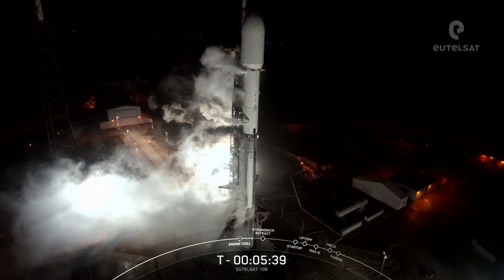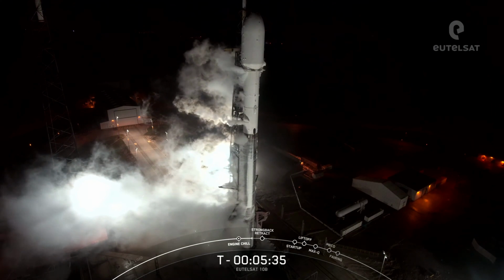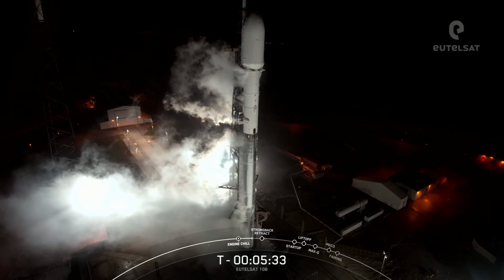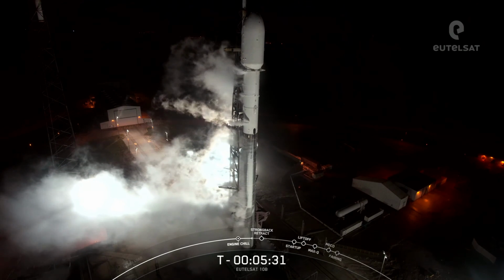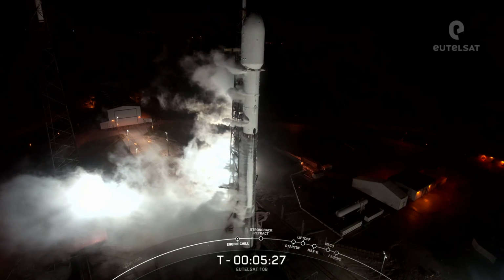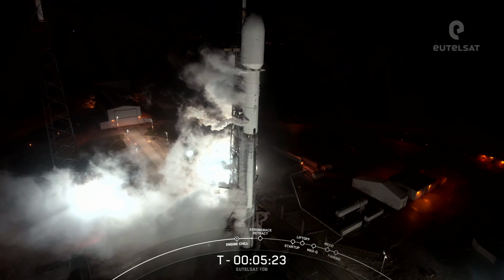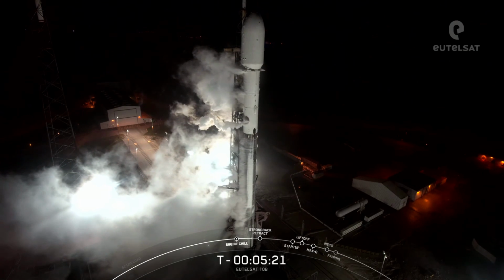Having previously supported Telstar 18 Vantage, Iridium 8, and 8 Starlink missions, our first stage is flying for the 11th and final time tonight. Due to the performance needed on this mission, the first stage will need to use up the fuel typically needed for recovery and therefore will be expended.